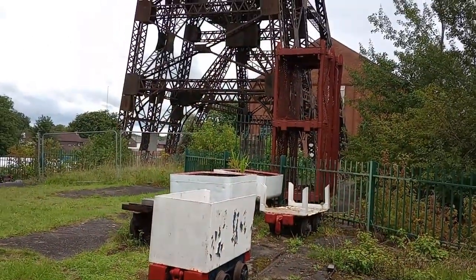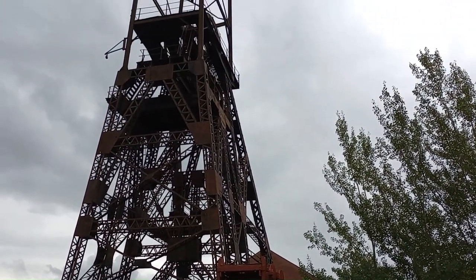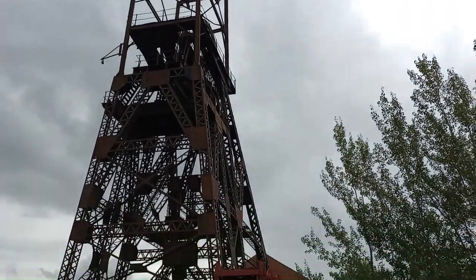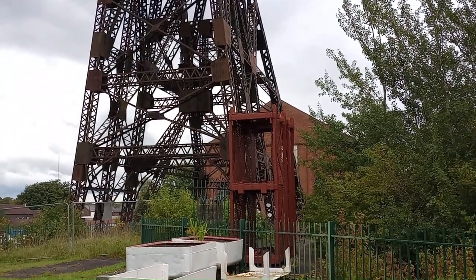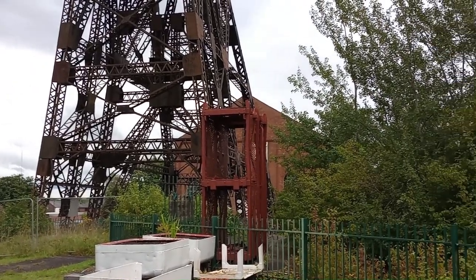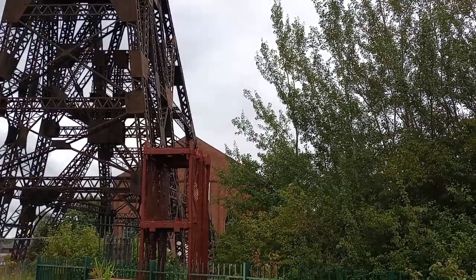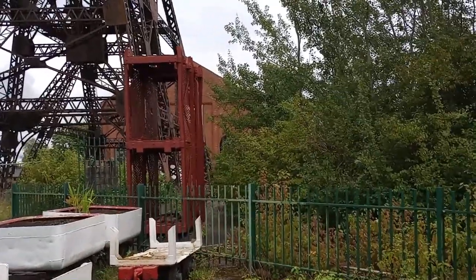So this is the pit head number one. That's now a listed monument, but it was only saved at the 11th hour from complete demolition and being cut up for scrap. And that's the cage.